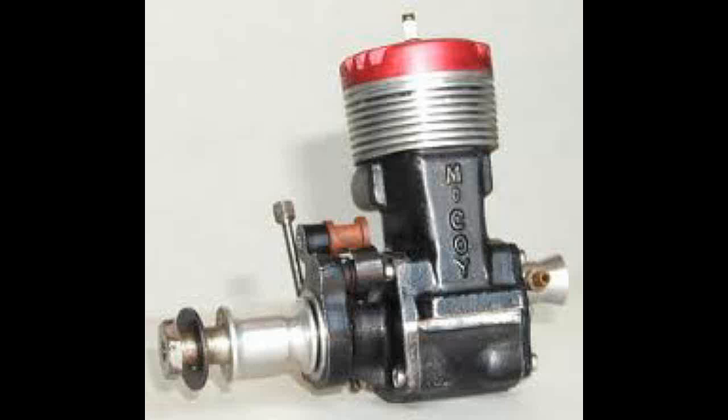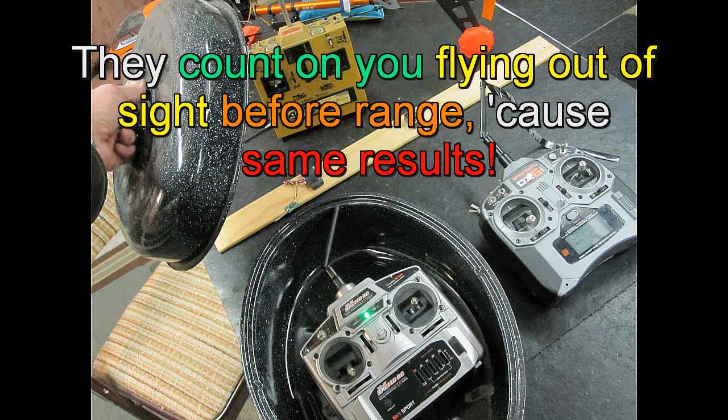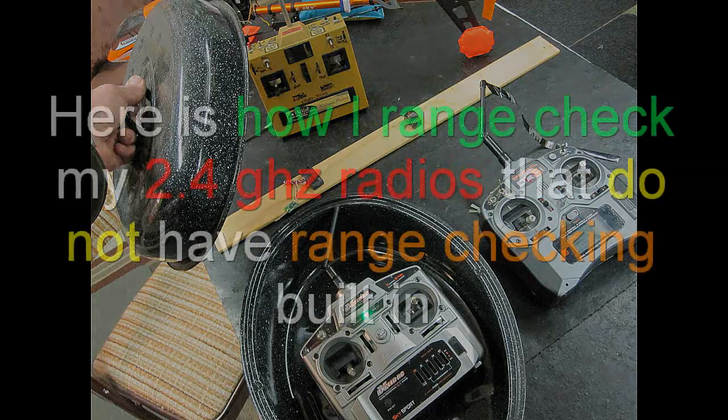Range checking 2.4 gigahertz radios. You know, smaller planes actually go out of sight long before they go out of range, so the manufacturers make less sensitive receivers that will work even after going out of range, but not good for bigger planes because you can still see them.